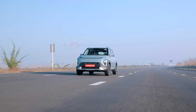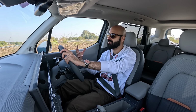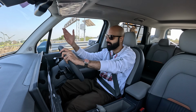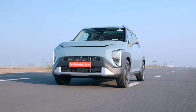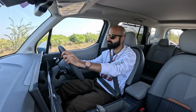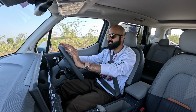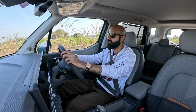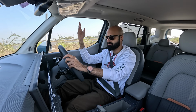And the good thing is that comfort is not at the expense of high-speed stability. We're doing 80 kilometers an hour right now on the Mumbai to Delhi expressway. Very comfortable. I can speed up to 100. Still very comfortable. You know, there's no sense of floatiness, there's no sense of uneasiness. The car feels very planted, very comfortable.